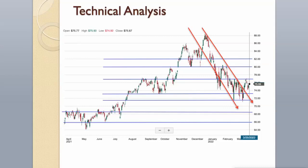Support levels are around $73.50 and $71.80. The next support levels are around $68.50 and $66. Resistance levels are around $77 and $80. The next resistance level is around $82.